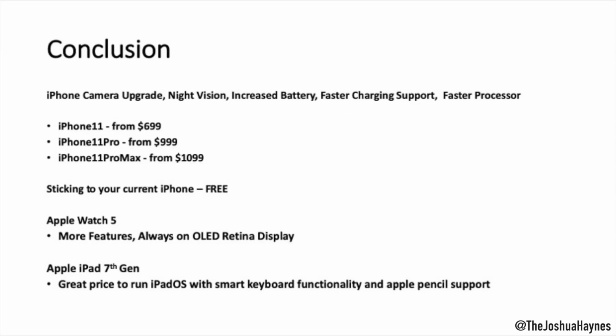In conclusion, the main differences of the iPhone 10 versus the iPhone 11 is the fact that the iPhone 11 has the camera upgrades. They have the night vision available. They also increased the battery life as well as the faster charging support. And they just increased the processor.